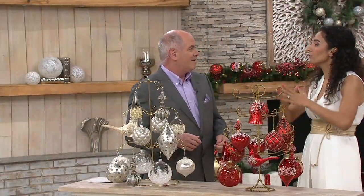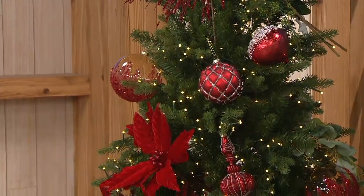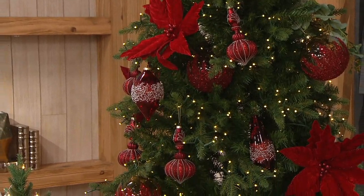Because come the holiday season, that's the one time where I love to go all out. I love the glitter, the sequins, the beads, the pearls. That's when I want to bring all of that into my home. And the perfect way to do that is through these ornaments.